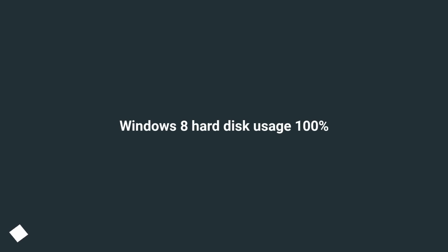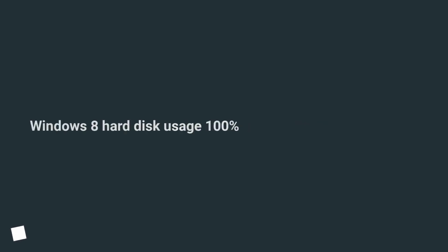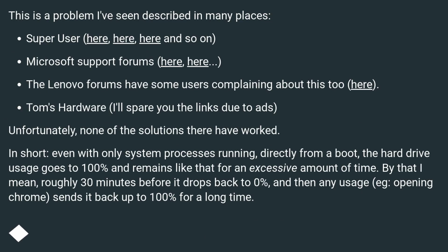Windows 8 hard disk usage 100%. This is a problem I've seen described in many places: Super User, here, and so on; Microsoft support forums, here; the Lenovo forums have some users complaining about this too, here; Tom's Hardware, I'll spare you the links due to ads. Unfortunately, none of the solutions there have worked.